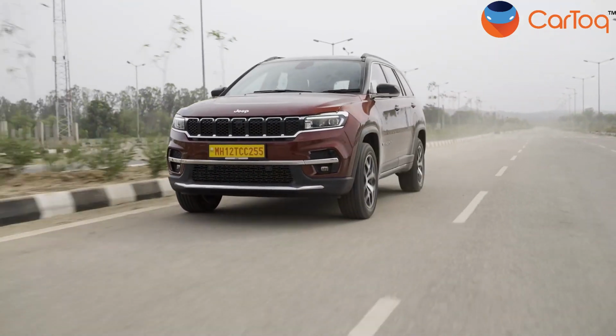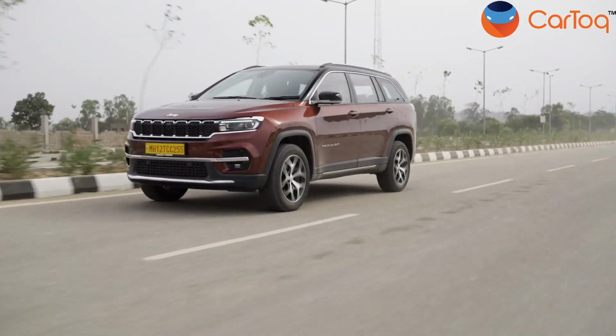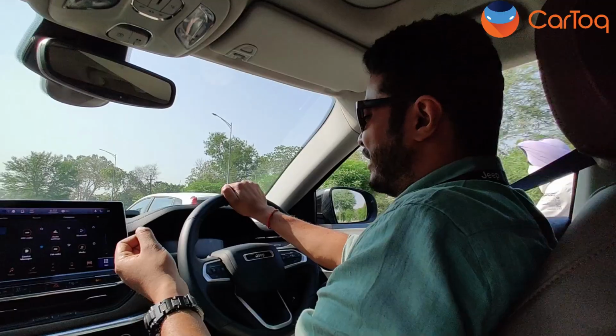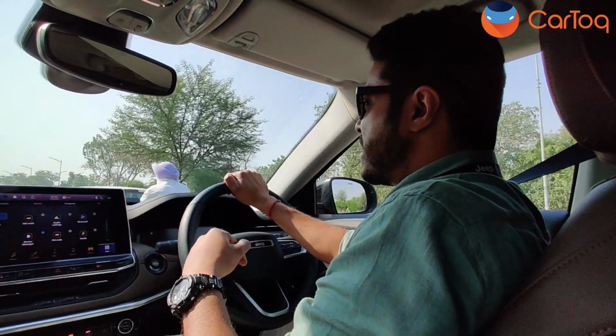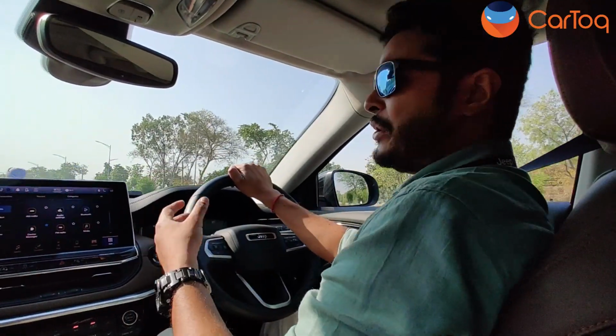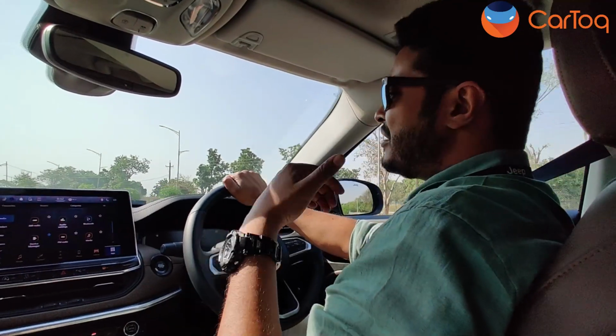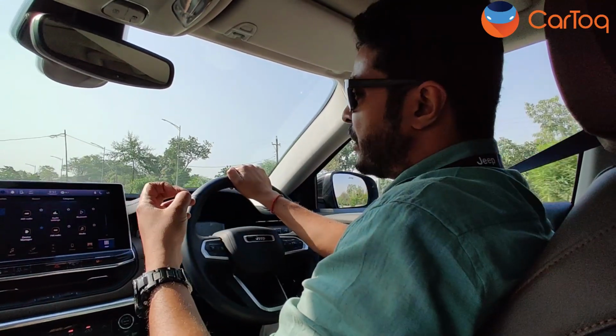Now, coming to the comfort of the vehicle, the Jeep Meridian's suspension has become a little stiffer if you are comparing it with the Compass. Jeep has done it to reduce the body roll all over the seats, so even if you are sitting in the last row, you won't feel much of a body roll.